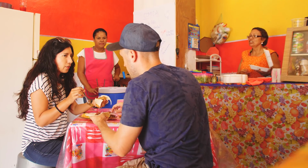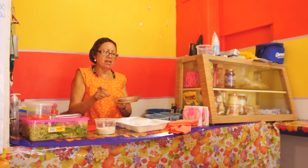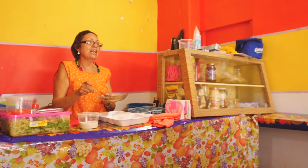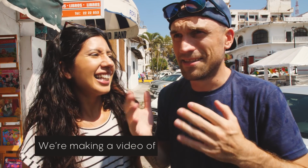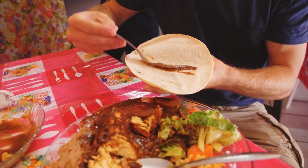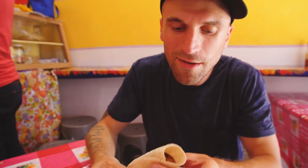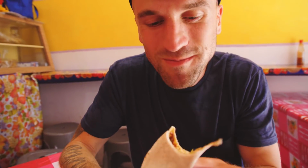And we walked into this little hole-in-the-wall restaurant. It's like a mom and pop kind of thing. 2 tables, that's it, very small. And I talked to her in Spanish, and I'm like, hacemos un video de comida que como in Mexico. They were so welcoming. It was a really nice experience. So definitely give mole a try. It may not look so appetizing, but it is a really flavorful sauce that you can't find outside of Mexico, I don't think.